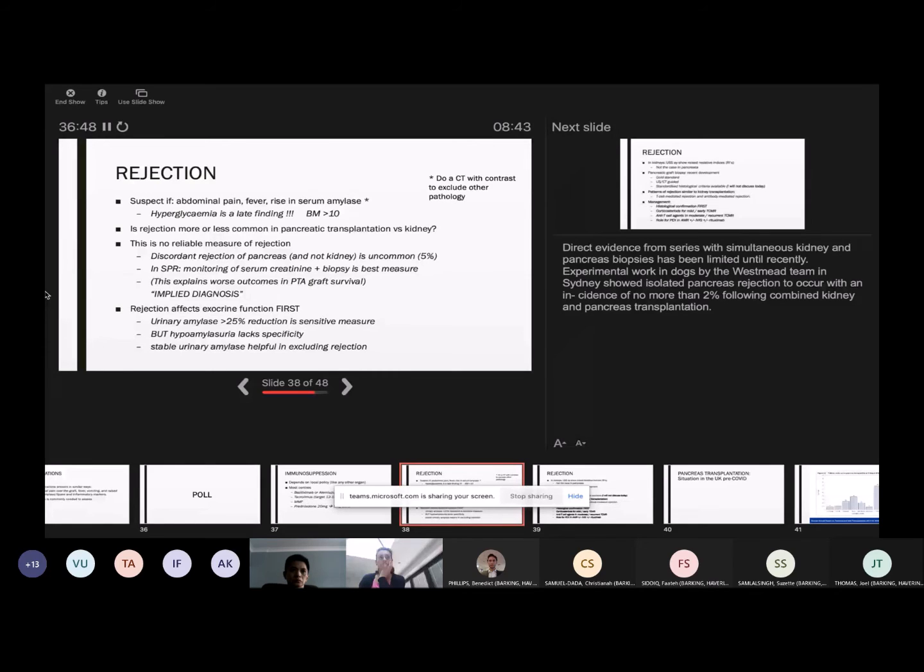Next is rejection. So this will be the last few bits of the presentation. Rejection: essentially it's hard to detect rejection of the pancreas because there's no easy way of monitoring pancreatic function. Derangement of the blood glucose is generally a late finding, and these people are not checking the blood glucose because they're no longer diabetic. So worsening glycemia is a late finding, sadly.